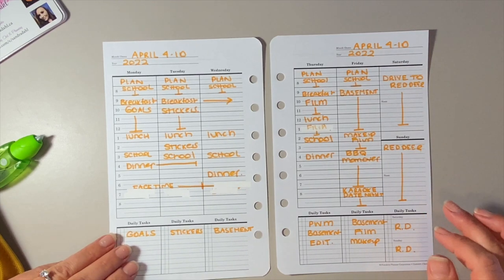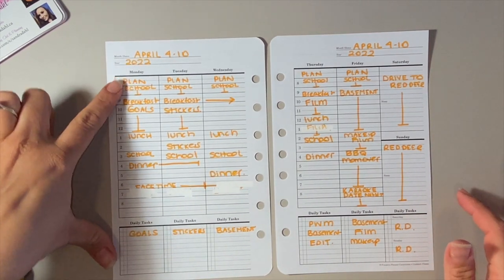So thankfully, I got this all done. And this, again, is a general schedule.